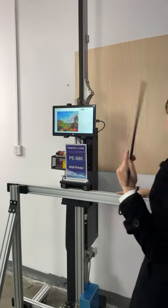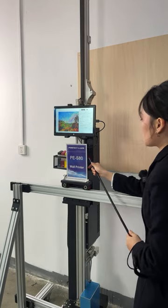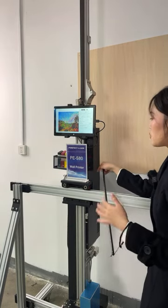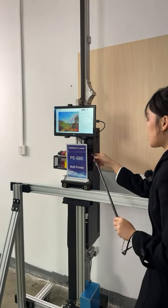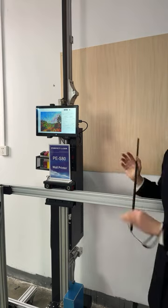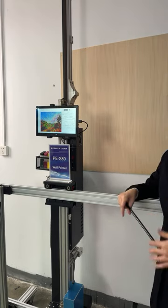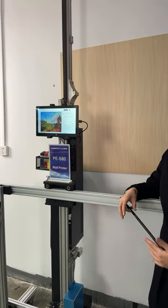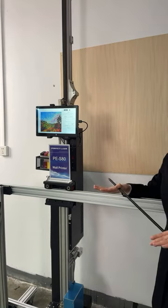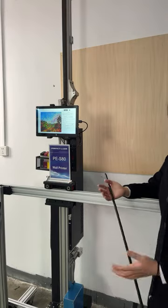So here you can see we also have some buttons and one key switch panel, as well as some lines for the plugging operations. And also we have this air cooling system, because when you are operating, it may generate some heat. So we have to use this cooling system to lower its temperature and to promise a smooth process.